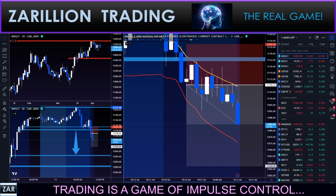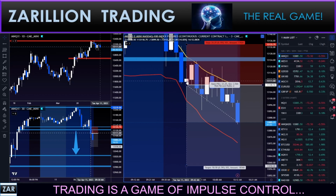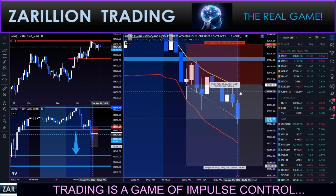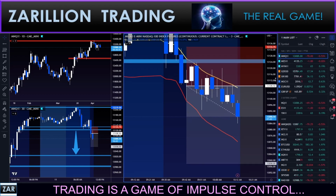And driving down here a little bit, guys, finally. Trying to be super patient here. Been in this trade since near the open, 9:42, and it's now 10:12, coming up towards too long. I'll just leave it at that.